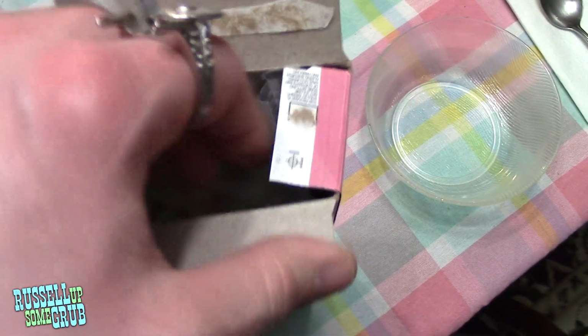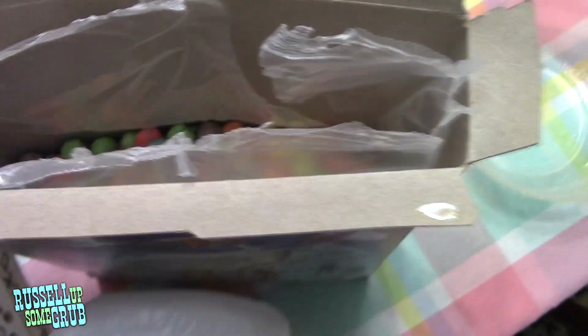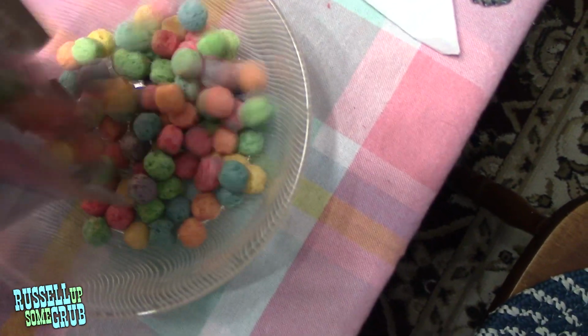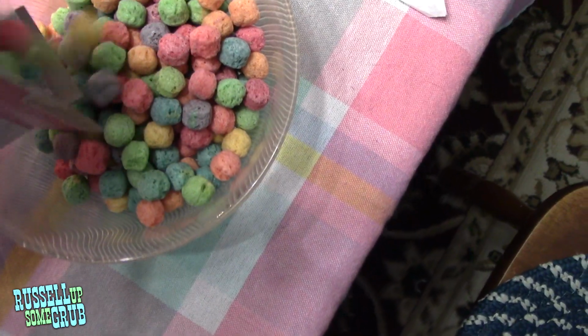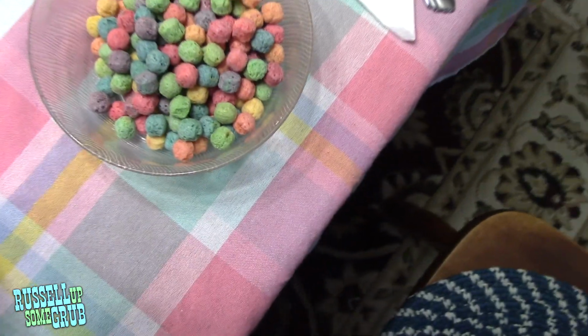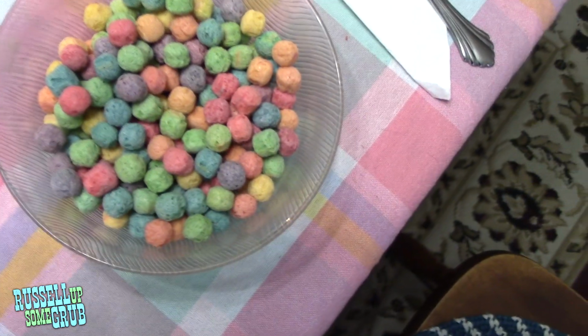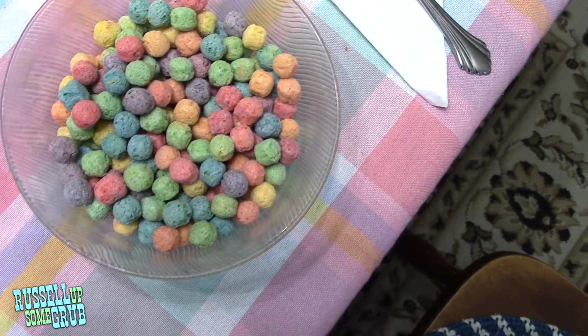Alrighty then. Yes, it's pre-opened. Unfortunately, the bag split down the side, so great. And well, it does smell like sherbet, and it does smell cool somehow. I'm not really sure how they're pulling that off, but okay. They're nice colors. They're almost pastel-y, but maybe a little bit more vibrant than that.